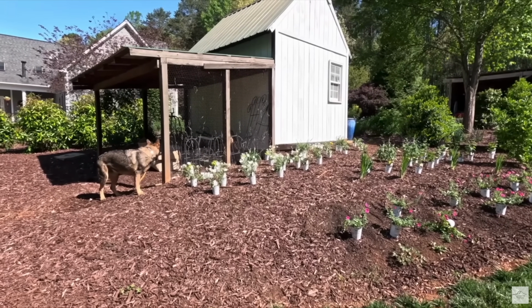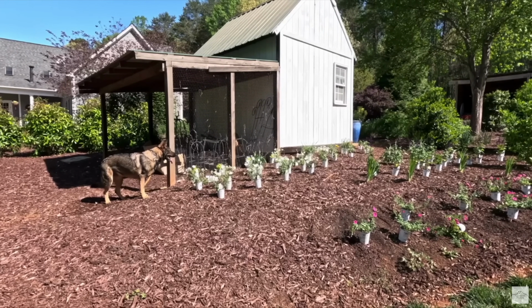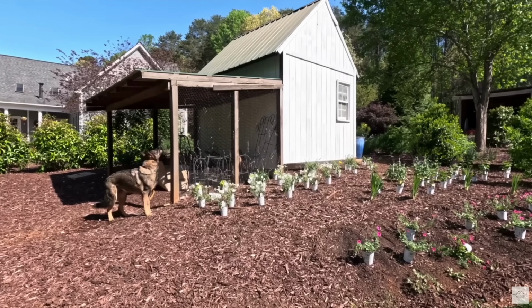Putting in those annuals with the sunflowers and the vertigo grass and the petunias, right? All sorts of salvias, gorgeous. So this spot has really been a fun development that I really didn't anticipate this spring.